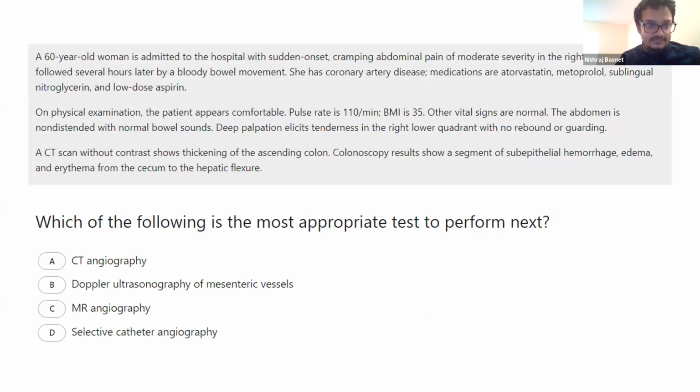Next one, who wants to take it? Aisa, do you want to do this one?